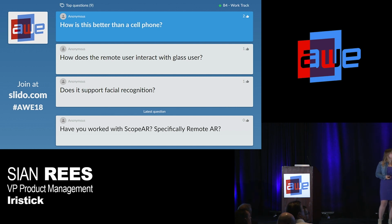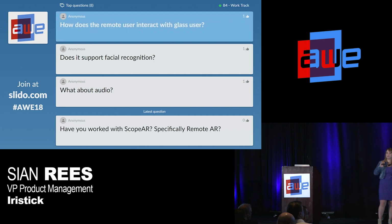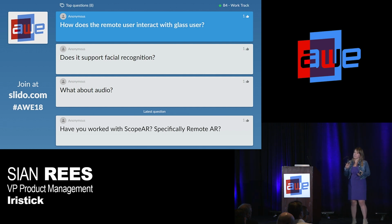How does the remote user interact with a glass user? That can be a number of ways. It could be with a head-mounted display. It could also be with voice. We have an audio and microphone inside the glasses as well.